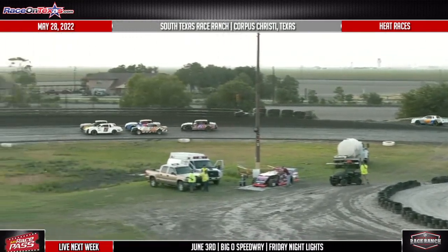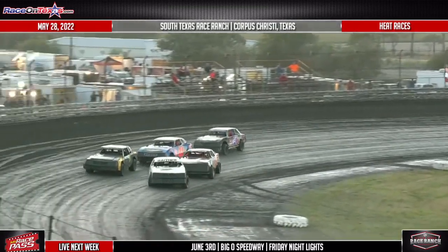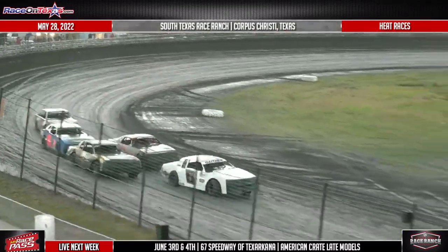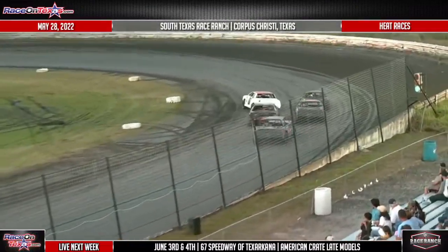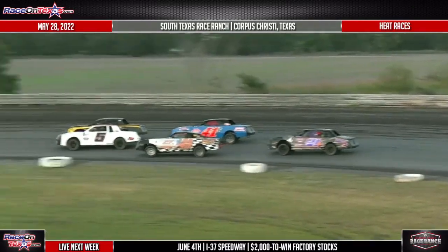Oh, Torres pulls off. Well, Torres pulls off. That changes the dynamic a bit. That makes things way more interesting. Jamie Deere takes him around to the start finish. No, that's not Jamie Deere. That's the number 5, Dylan Gaither in the 5. Yes, sir. Dylan Gaither from San Antonio. Got a few San Antonio drivers in the house tonight.